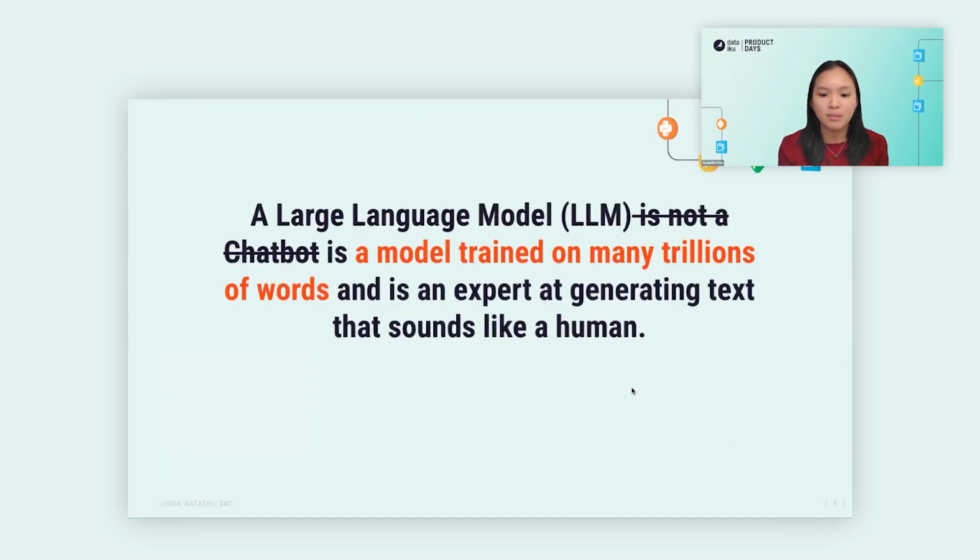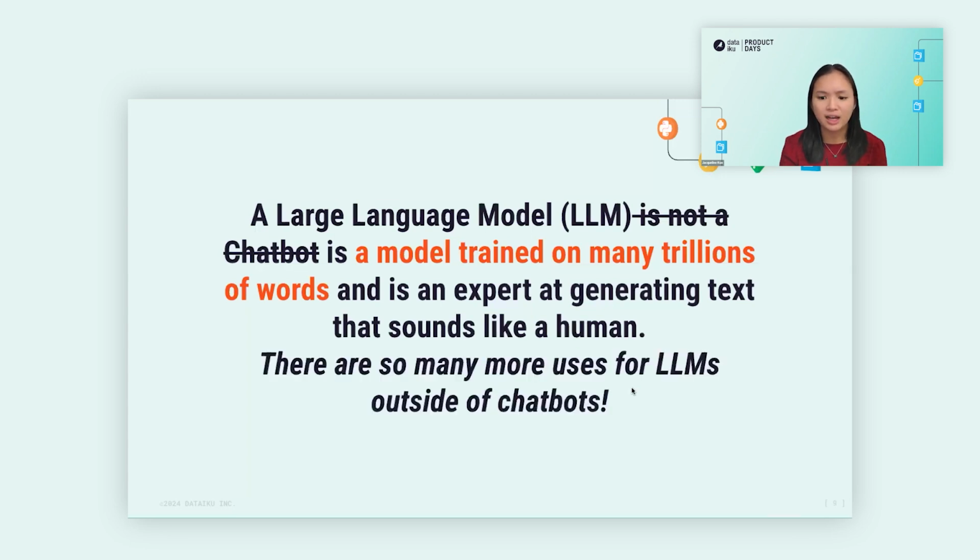In fact, it's actually a model that's trained on many trillions of words. And it is an expert at generating text because it's been trained on so many words created by humans. It's an expert at generating text that sounds like a human. And so there are actually a lot of use cases for LLMs that are outside of chatbots. And I think one of my favorite ones is using LLMs to do some of this data prep that is incredibly important for any analytics project.